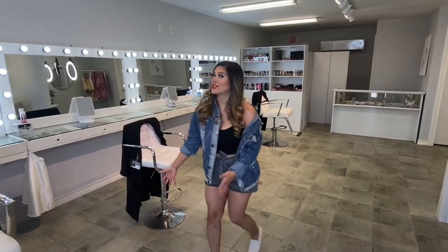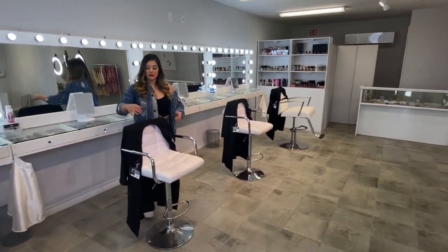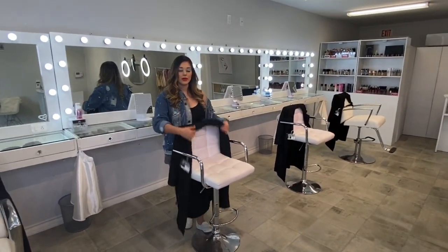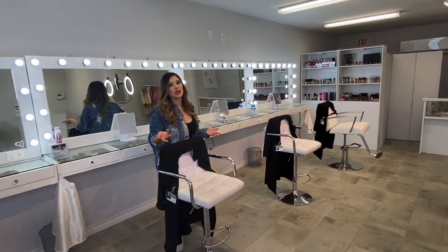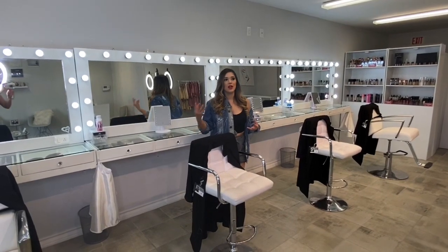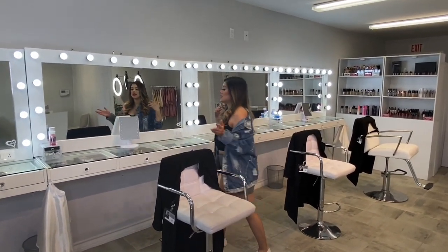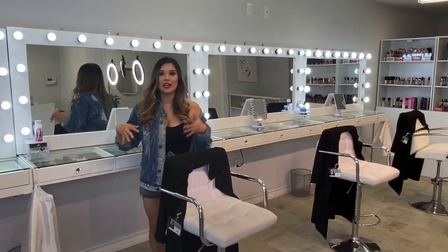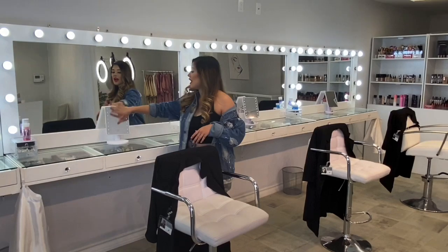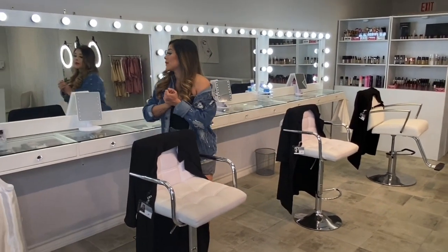So this is where the magic happens. So everybody has their own chair. As you guys can see, we have our little uniform that we wear with our name tag, and we have a little headset that we can talk through if we need anything else, like more lipstick wand or stuff like that. Everybody has their own makeup, as in eyeshadow palettes, face palettes for blush, bronzer, highlights, all that good stuff. And then we have a mirror where clients are able to see their makeup a lot closer.